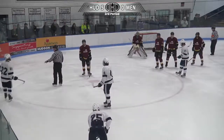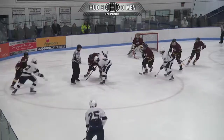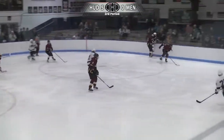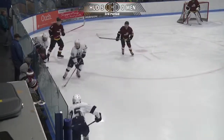So 14:54, basically 15 to go in the third period. Still 5-0 Hudson on top. Hansen in on the draw. He'll win this one on over to Mr. Danielson. Get a bit of a bouncing puck that flies wide of the net. Sent in on net. Tip. The goaltender looking behind him. It's not there. It's in the corner.